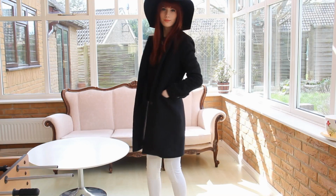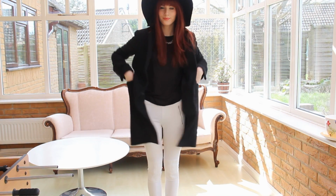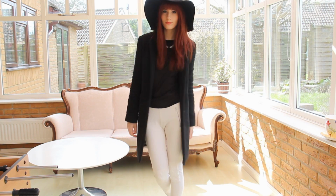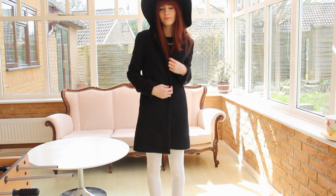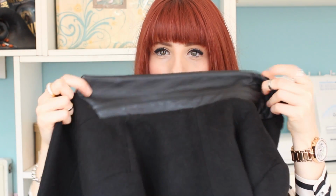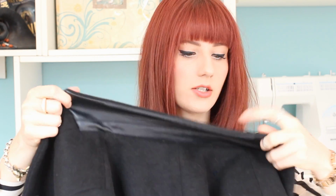I'm not gonna lie, I actually love it. It is just a simple black coat. It's nothing too exciting, but it is super, super, super soft. 60% wool, and it's just the softest coat I can ever explain. It's just a simple black coat with 2 pockets on the front, and then the collar is leather at the back, so obviously you fold it down, but I think that's quite a nice quirky little twist to it, and I just really like it. It's really comfy, it's really warm, it goes with everything obviously because it's black.